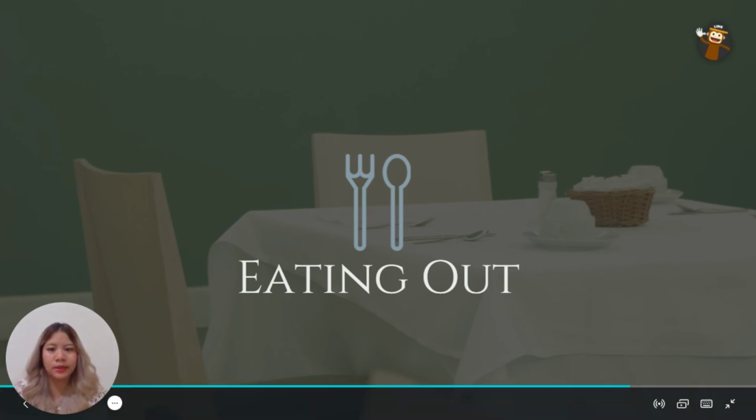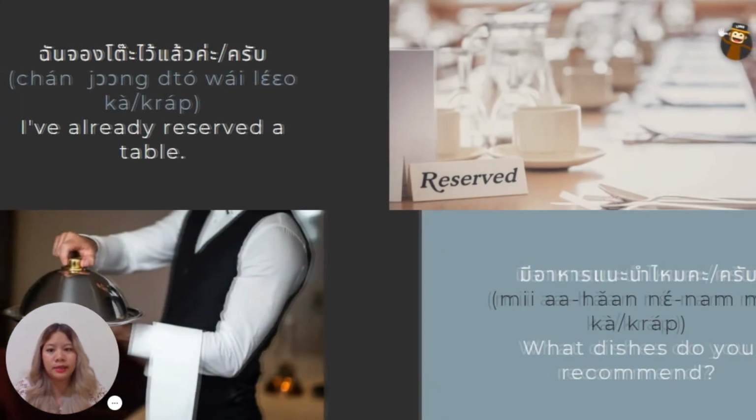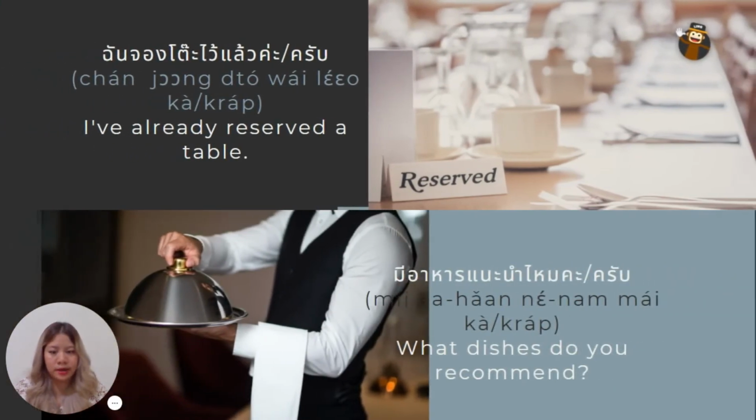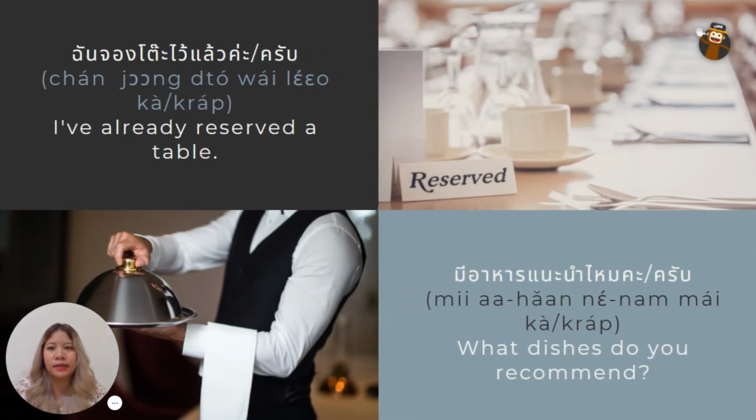The next one, eating out. It's the vocabulary and sentences about eating out. Okay, let's start with the first one. ฉันจองโต๊ะไว้แล้วค่ะ. ฉันจองโต๊ะไว้แล้วครับ. I have already reserved a table. Next, มีอาหารแนะนำไหมคะ? มีอาหารแนะนำไหมครับ? What dishes do you recommend?